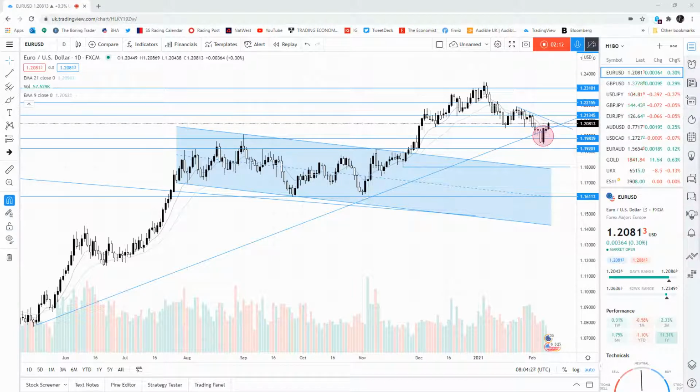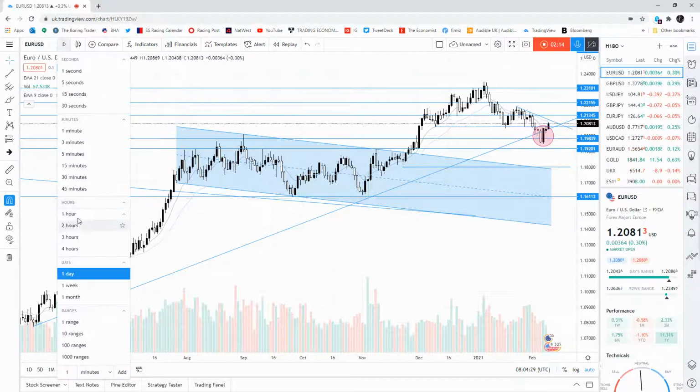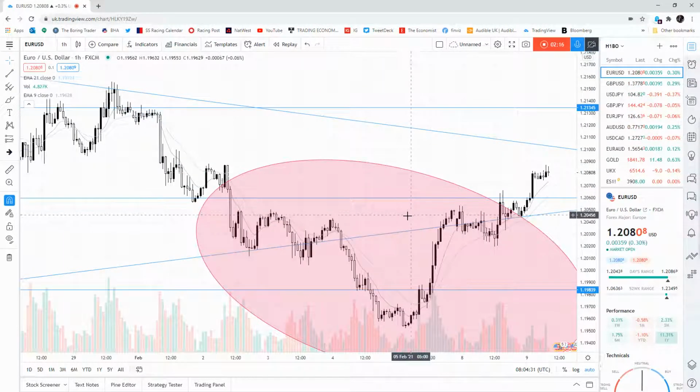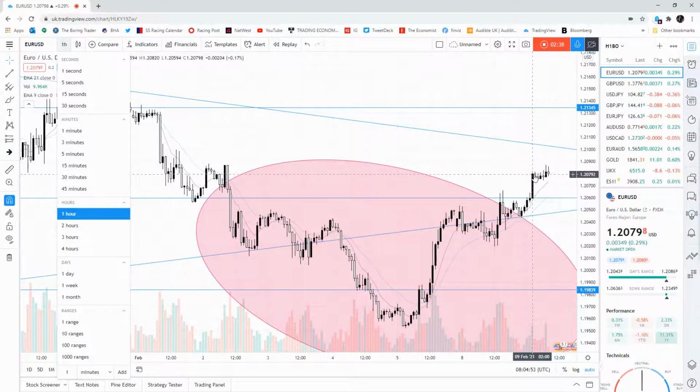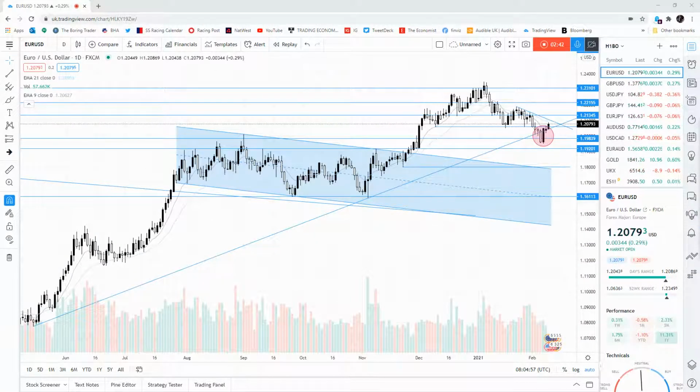Actually, let me just make sure that's right. The euro was, yesterday, yeah, we sold off first in the morning. We had a few attempts to go down, and then flipped and tested this previous support area here. So this morning we've already broken through that, kind of broke that in the Asian session overnight. So let's see what we do now.